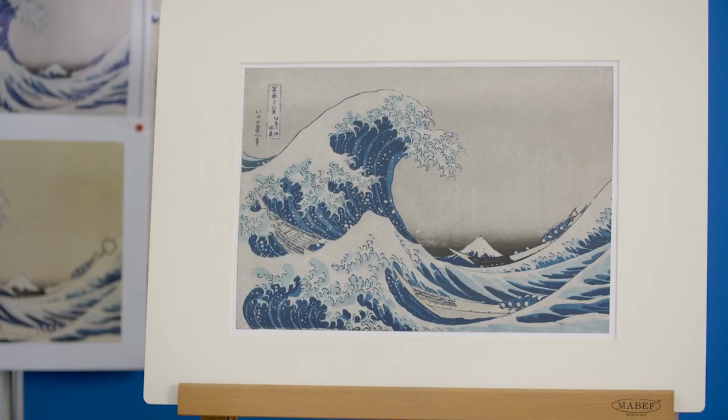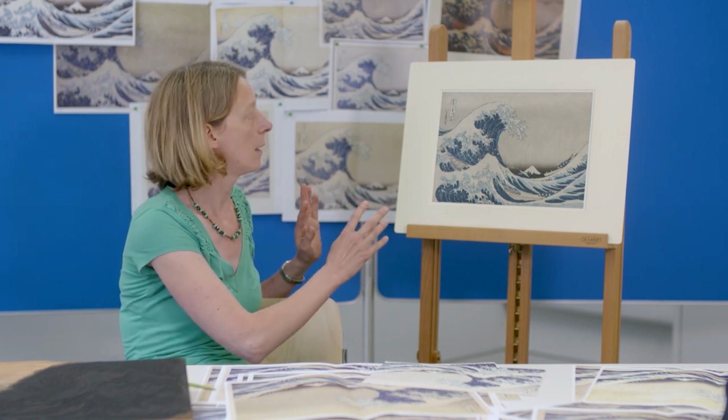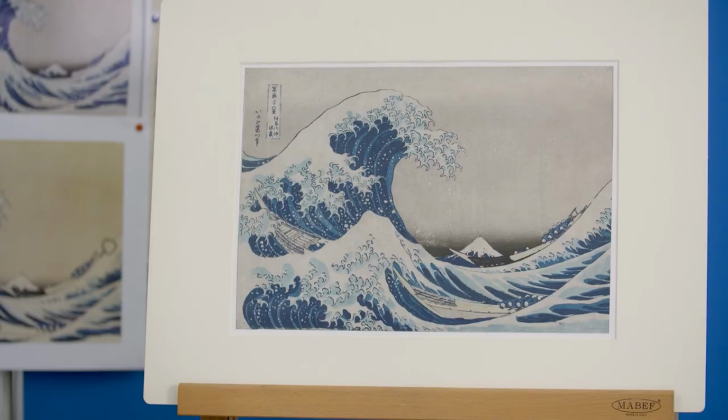The British Museum is actually lucky enough to have 3 prints of the Great Wave. I've decided to show you this one because it shows the most sign of woodblock wear. So it's not the most pristine one, because we've got one that shows very little sign of woodblock wear, but here you can see what I'm talking about.